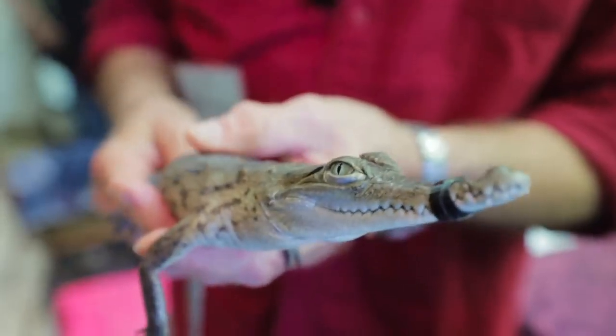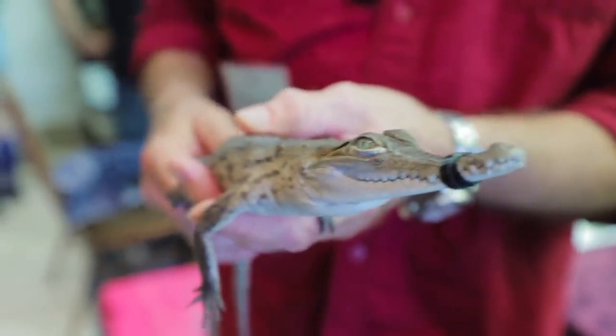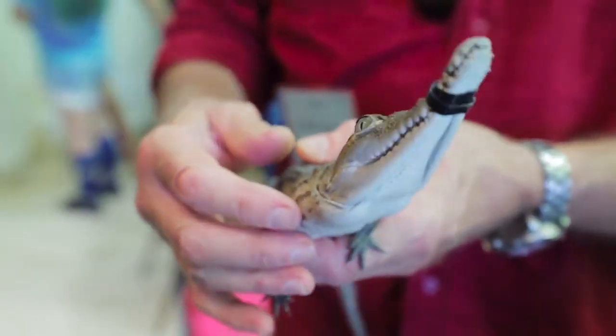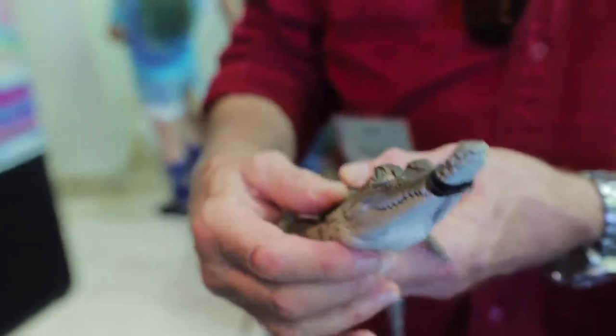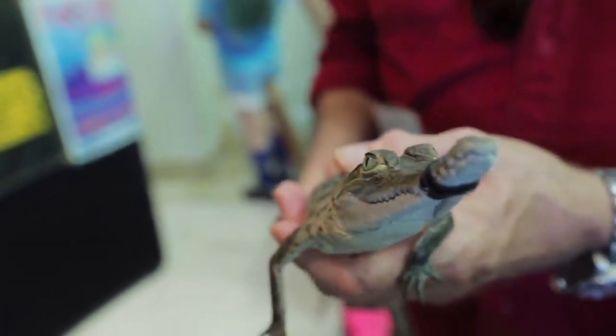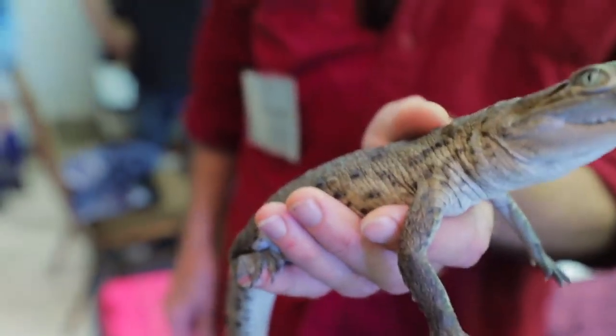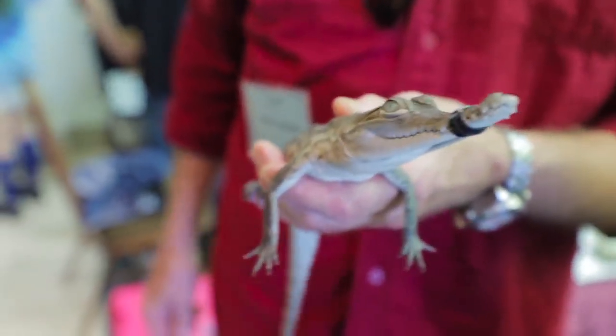Right. This is the Orinoco crocodile. That's gorgeous. Also critically endangered. They're spread so thin that they can't find mates anymore. This is one of the giant species. The largest one ever measured was around 23 feet, which is as big as any of the biggest saltwater crocs.